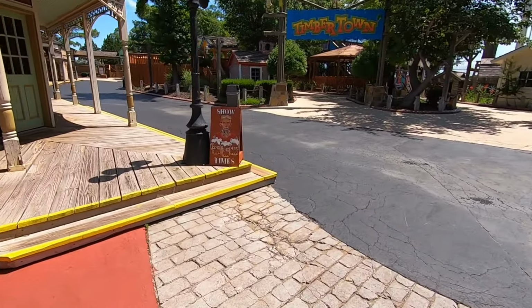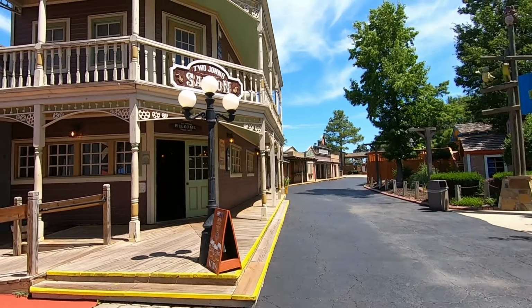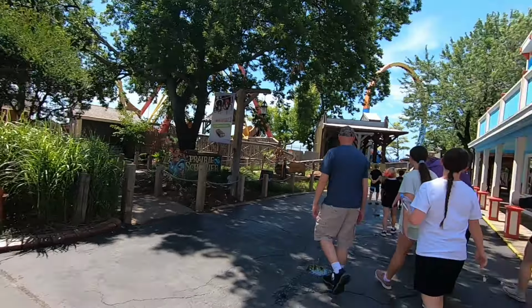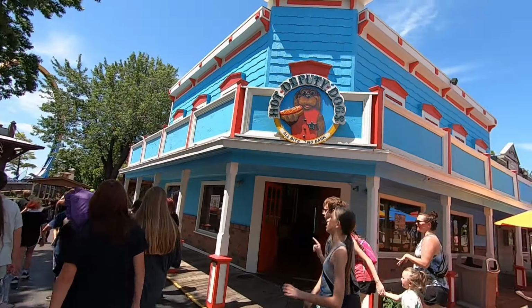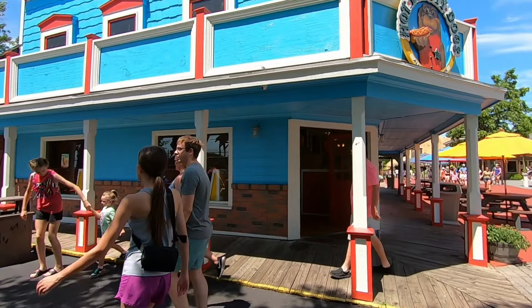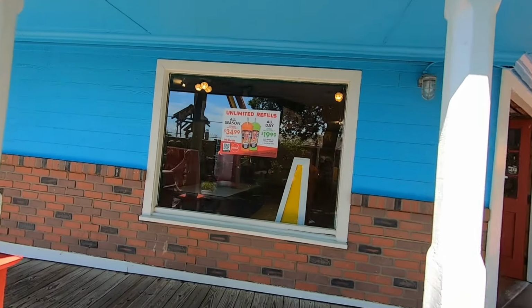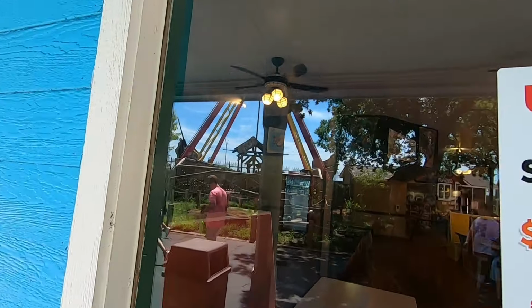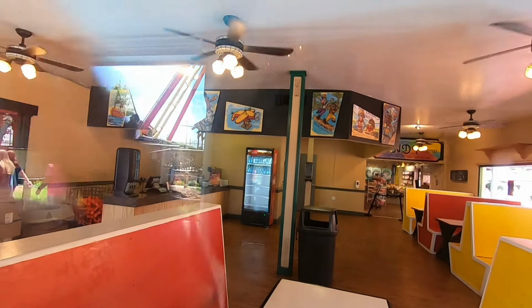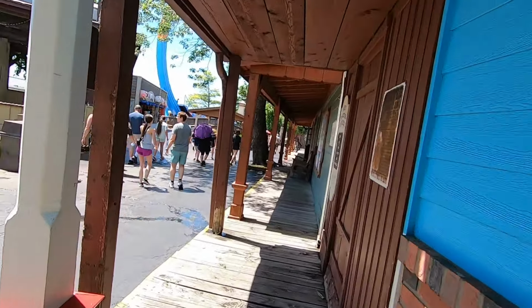Show times, 12:45, 2:45, 4:45. So I'm gonna come back and see those shows. We already seen Deputy Dog before. And they had those new artwork pieces the last time we were in there, above the counter there. I'll let you go first.